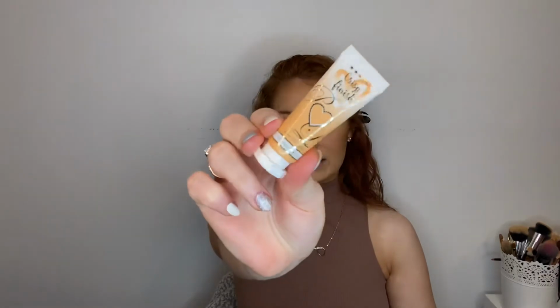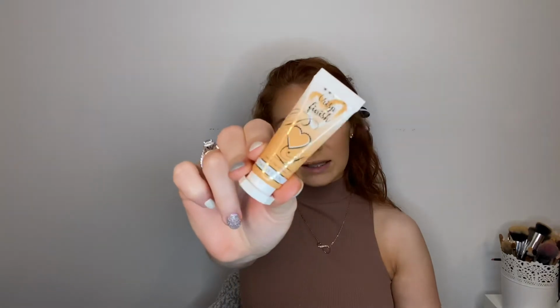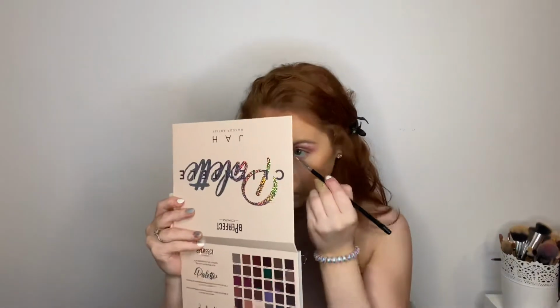So before I do any shadow on the lower lash line, I'm gonna pop this base in my waterline. It is the P. Louise Crisp Finish Base in the shade Tangy Tease. It's just this orangey colour, but I feel like it'll go really well with the pink. And I'm just gonna pop it on my waterline.